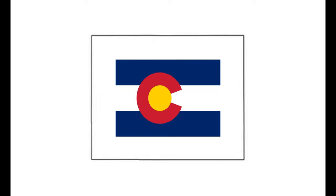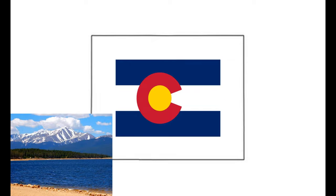The highest elevation point in Colorado is Mount Elbert. It is 14,440 feet high. However, there are over 58 mountain peaks that exceed 14,000 feet in Colorado. That's the most of any state. They are known as 14ers locally.